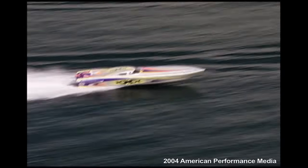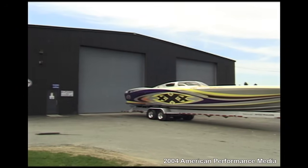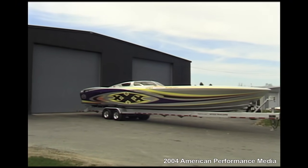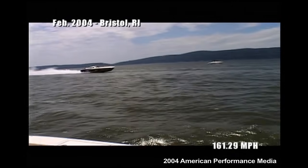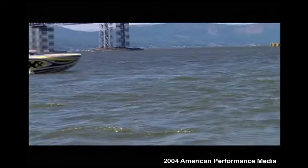Also in February, in the frigid waters off Bristol, Rhode Island, Michael Fiore and the Outerlimits race team set an NPBA-sanctioned world record at over 161 miles an hour. Well, we have the boat that we have run already that's sitting behind us right now, and we're tweaking that boat, and we've got some more mile an hour left, and we're building another one just like it with some different propulsion. And we feel the end speed number is unlimited. It just depends how fast we feel like going.